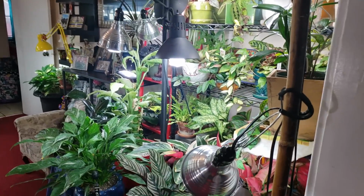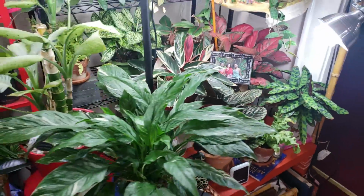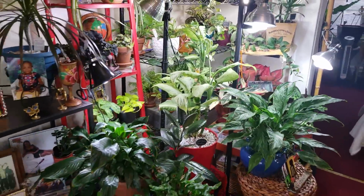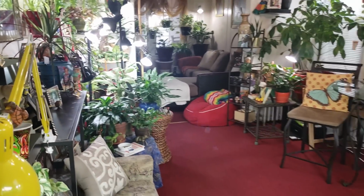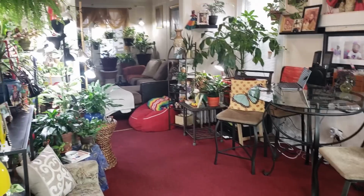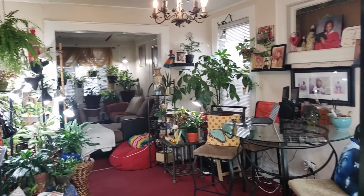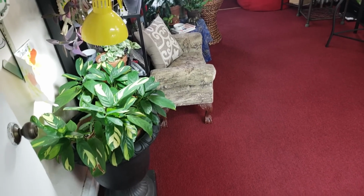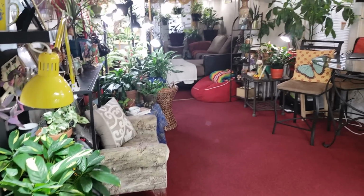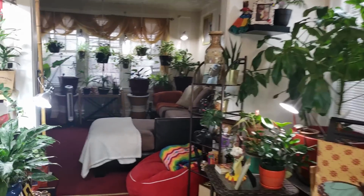Here is that area here. So this is my dining room and my living room area. So we just were in the dining room, which, as you see with this little table, we're not doing much dining in here. It's all about my plants. But I'm okay with that. I just get in where I fit in when it's time to eat.